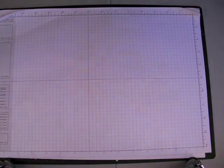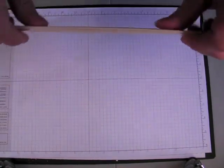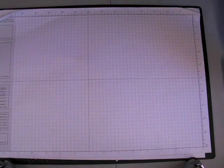Number 16 would be my extra long bone folder. I love this, and it is real bone, which is kind of sad, but it's very, very durable, and so that would definitely be one of my favorites.